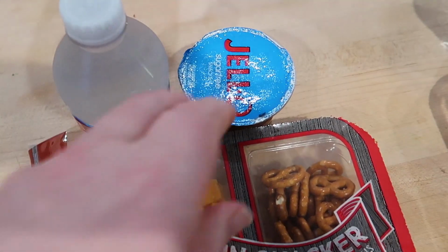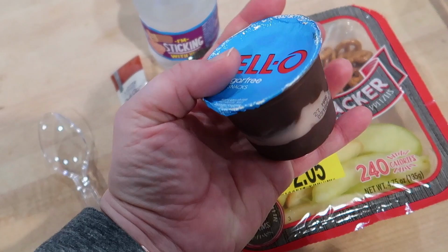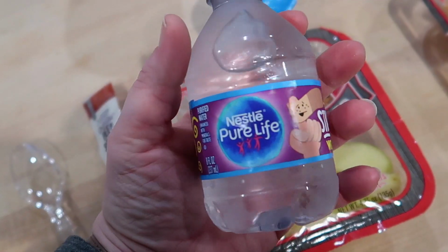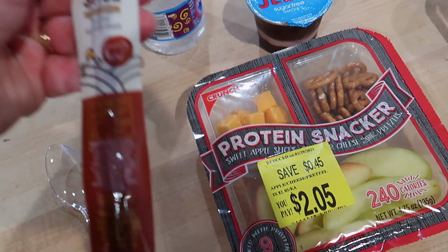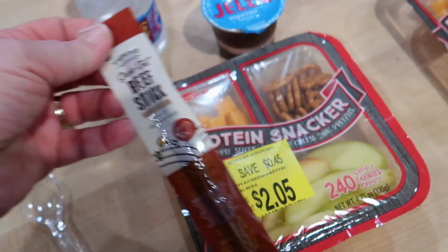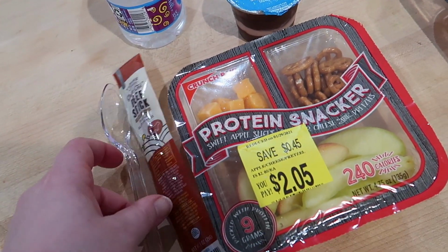And then for Kira, I have her some of this sugar-free chocolate and vanilla pudding. They both really like this. And then a water bottle. And then I also have these beef sticks that I got from Thrive. So I'm putting one of those in there too, and then a spoon for the pudding.